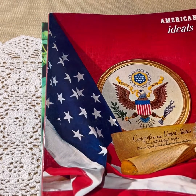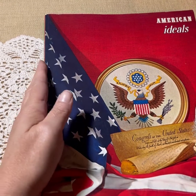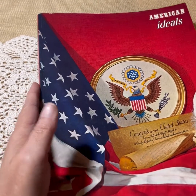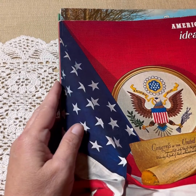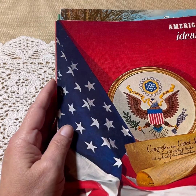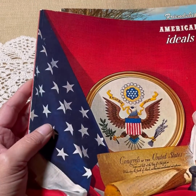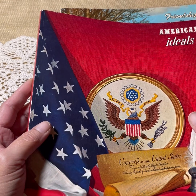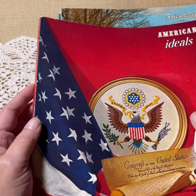I just wanted to share a couple of vintage magazines that I found at a thrift store. The first one here is the American Ideals magazine. Everyone's probably familiar with the Ideals magazine, and I believe they go up into the 1990s. I'm not for sure, but I think so.